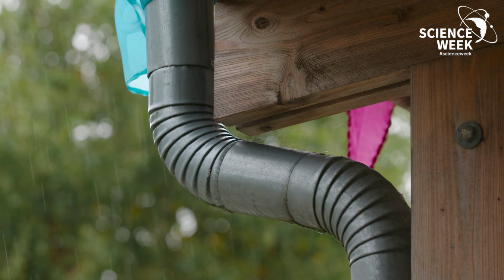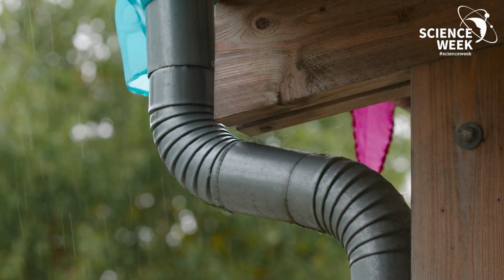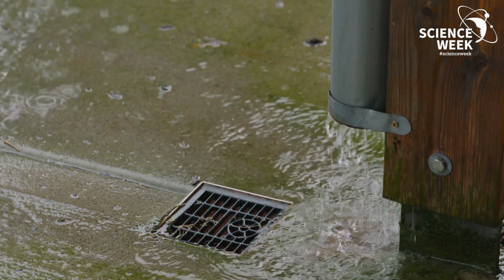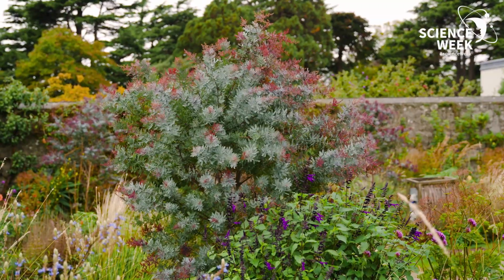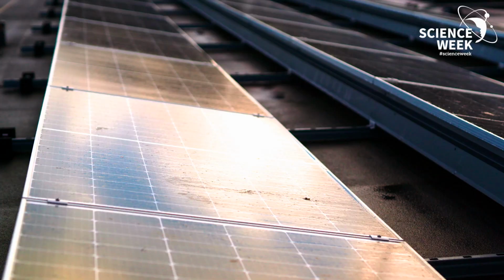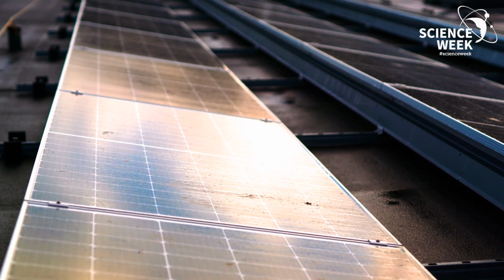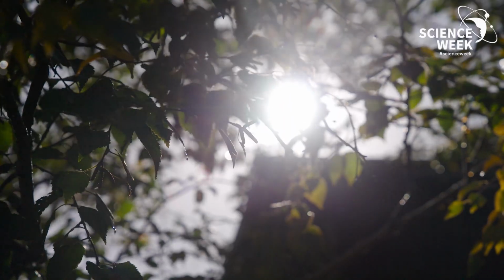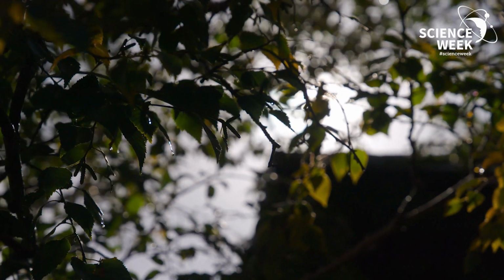We also take all of the rainwater that falls on the farm roofs and we store it in big tanks under the ground so that during the summer months we can use that to water our plants. We have to be really responsible with energy use as well. And that means across the estate we've put photovoltaic cells on the roofs. These cells capture the energy from the sun and feed it into our electricity system, which means that on a good day we're providing about 70% of the energy that we use on the estate from the sun itself.